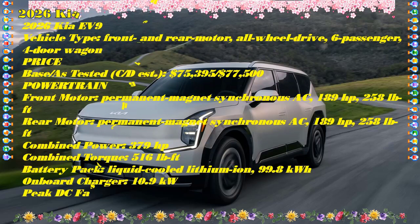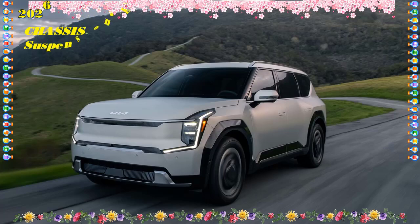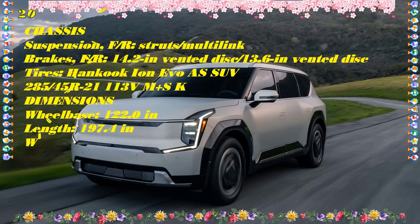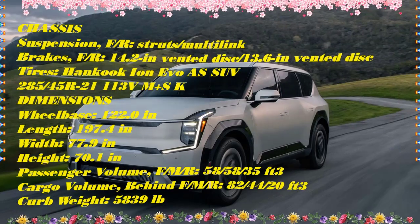So far, we've found the EV9 to be as pleasant to drive as it is to look at. On the highway, the EV9 has a pleasantly soft ride. We're hoping the GT's new adaptive suspension retains that smooth ride while widening the parameters to provide sharper responses in more aggressive situations.